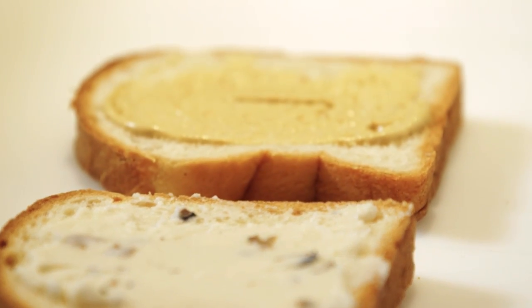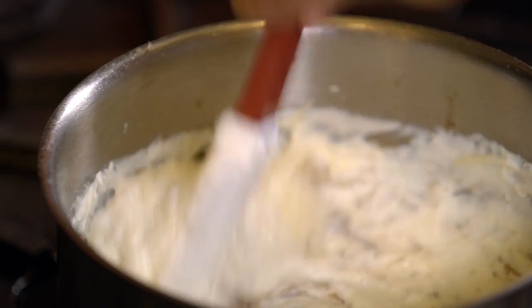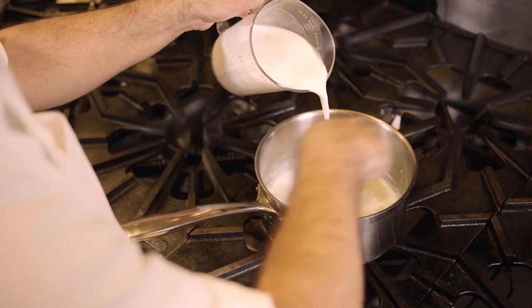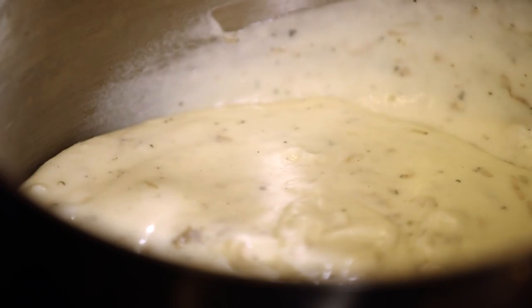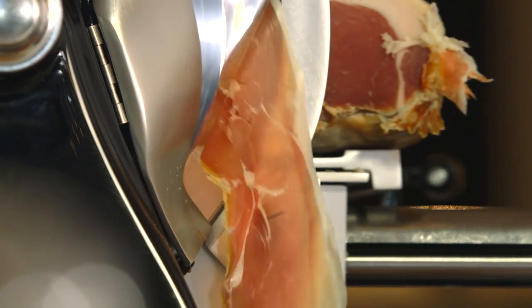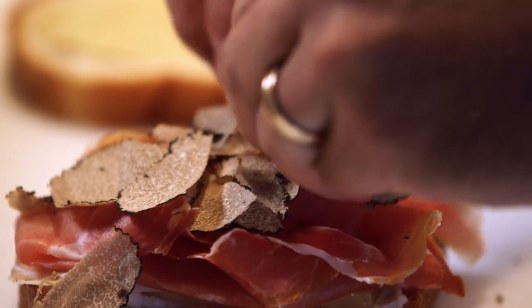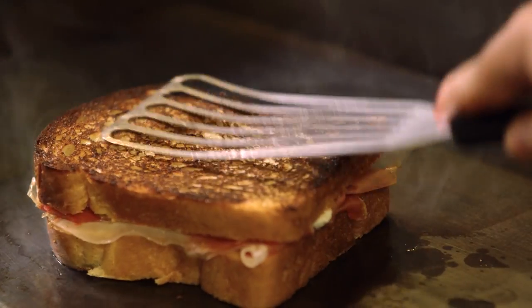So the Croque-monsieur, we just get a really nice white bread. We make a black truffle mornay sauce. So flour, milk, nice Gruyere cheese. It's been cave aged, so it's really got a nice nuttiness to it, almost like a Parmesan you find. And then the aged Bayonne ham. It's really hard to describe the flavor on it. It's super salty and umami. On top of that, some fresh black truffles, and then it gets baked and griddled.